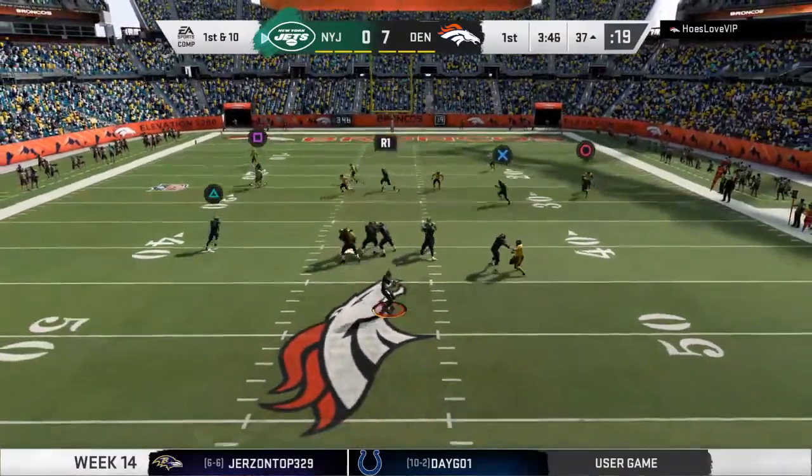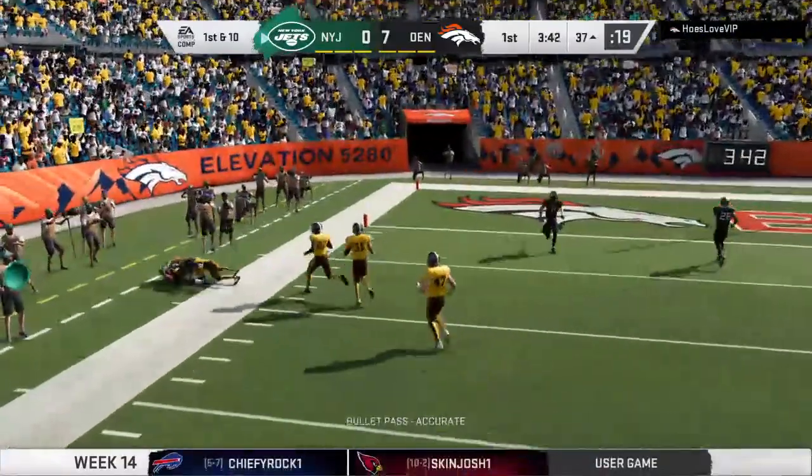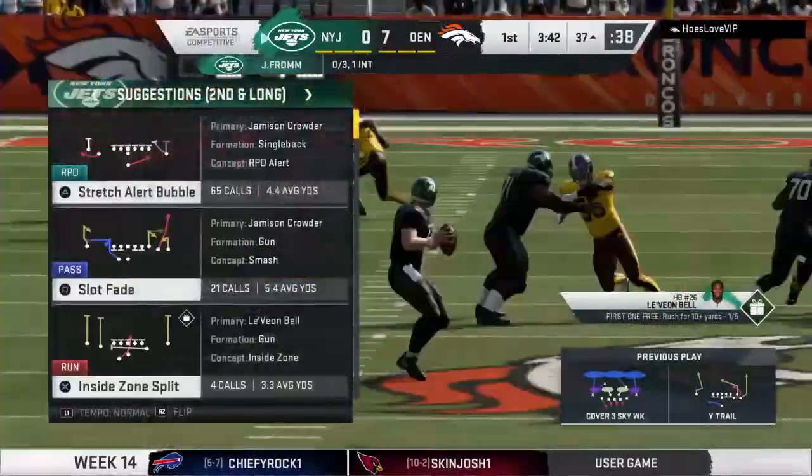They'll look to throw here on first down. And the throw left sideline here is caught, but they'll rule it incomplete.